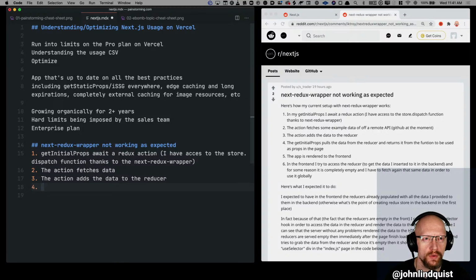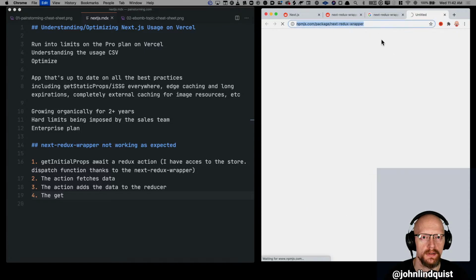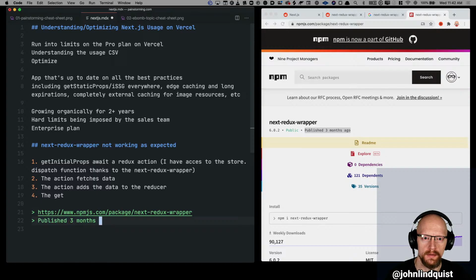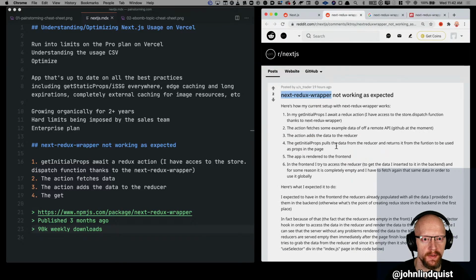I'm actually really curious how much Next Redux wrapper is used. Let's see. Is this something people are actually using? I guess npm stats. Published 3 months ago. It's good to know. 90,000 weekly downloads. Okay. Fascinating. Well, that's obviously something people use.